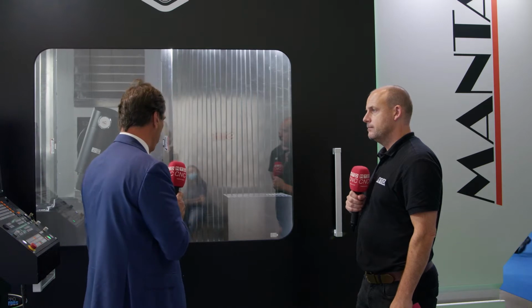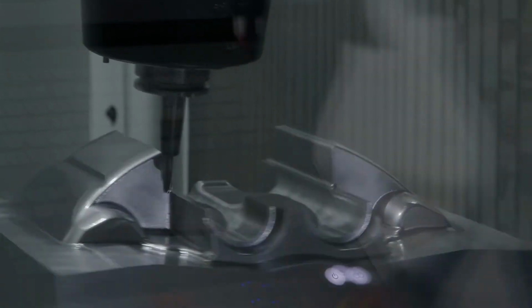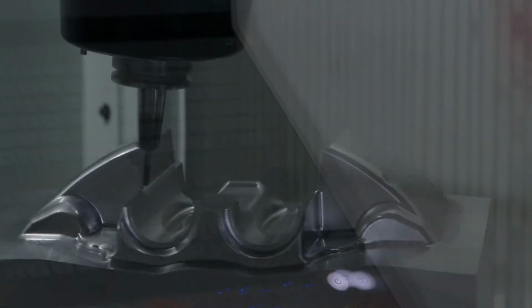This is the MANTA. This is another worldwide premiere for our machines. We are looking at a bed type machine with a combination of a rotary axis in the head and a rotary table to get to the 5-axis. The target for this machine was to be as flexible as possible, to offer customers a machine that needs to have 5-axis jobs as well as very accurate other types of jobs.